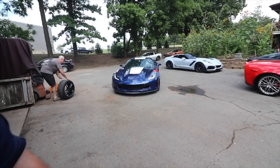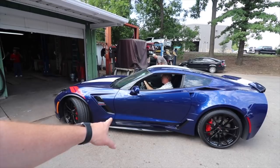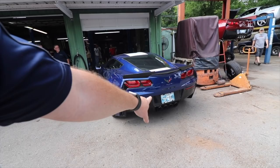This is Styron's car. It is a 2017 Grand Sport. Now his is also cammed. The ZL7 package. He's got the Corsa.